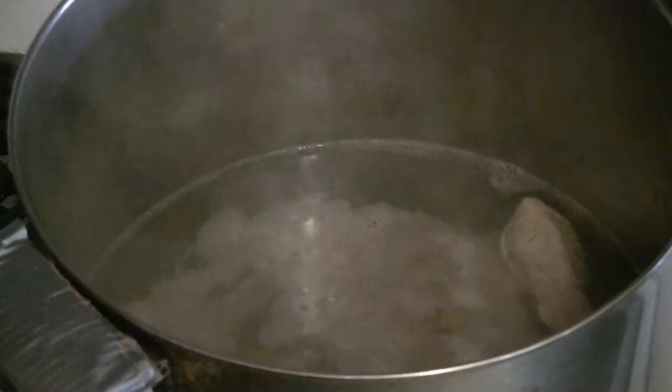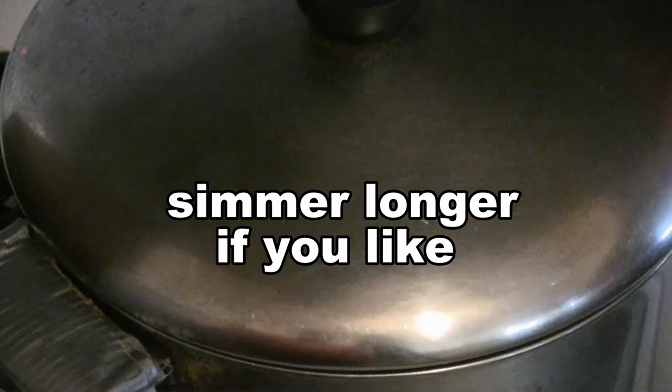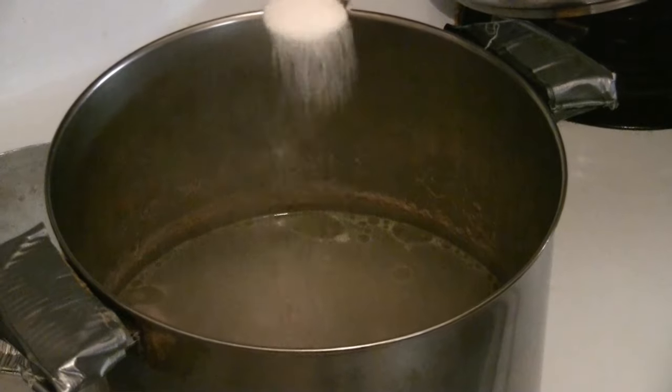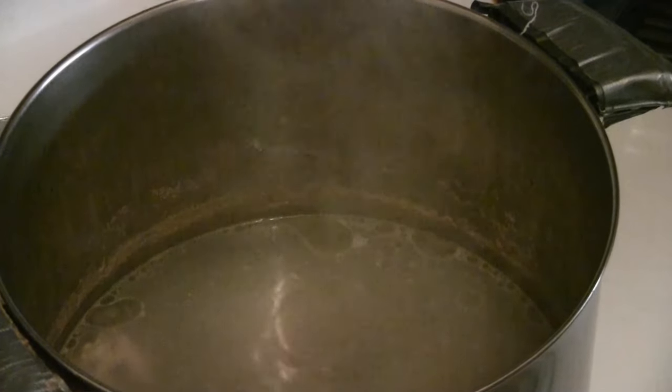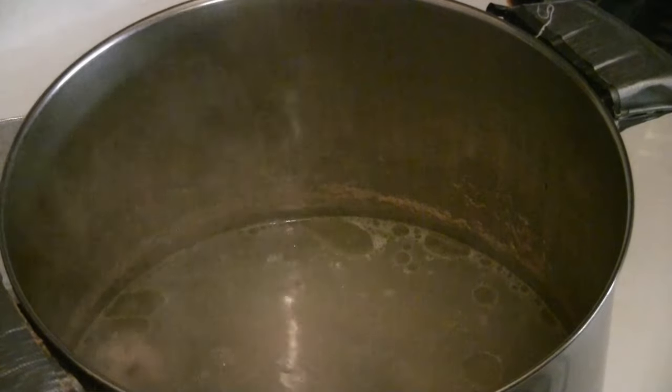And boil the soup stock for about an hour. Just cover it with a lid and boil at low to medium heat for about an hour. The soup has been going for about an hour, so just add about a teaspoon to a tablespoon of salt. For added flavor, just put a teaspoon of chicken base or chicken flavor. This will enhance the flavor of the soup.